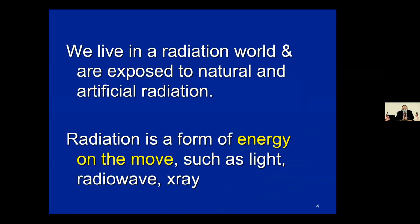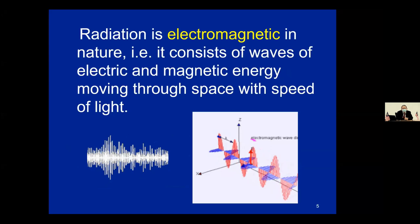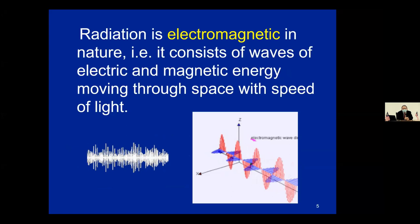We live in the radiation world and we are all exposed to either natural or artificial, man-made radiation. Now, what is radiation? It's just a form of energy on the move, like light, radio wave, X-ray, and others. This radiation is electromagnetic in nature, which means it has the wave of the electric as well as the wave of the magnetic. At the bottom right, the illustration shows they all move through space with the speed of light.